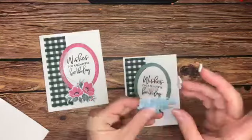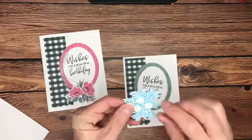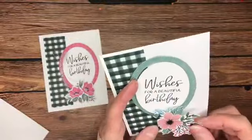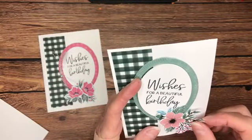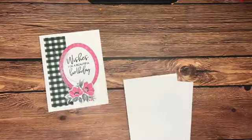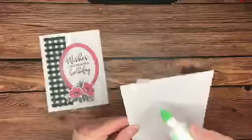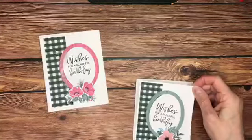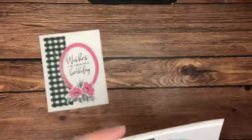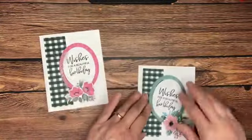I just thought this paper is just so cute. So you can kind of get a little glimpse of another design of the Designer Series paper. It's got the floral images on one side and then this cute design on the back. Let's bring this right about here. And then that way we can add this to our card front. Now we could use Stampin' Dimensionals if we wanted to, but I think I'm just going to adhere it down. I like that look of white on white. It's subtle, but just gives your card a little bit more substance. Yeah, perfect. That is just so cute.